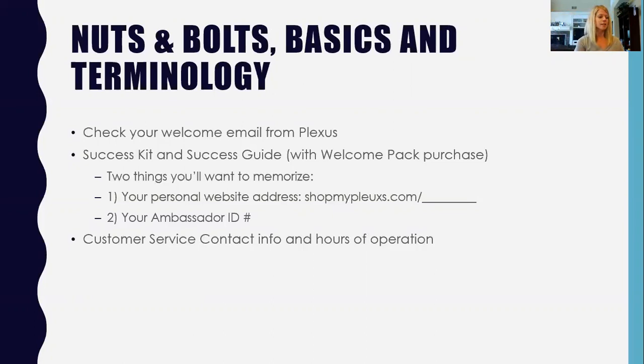But in that success kit, there is a guide called Let's Get You Started. And it's a little booklet, just has some really wonderful information. But in the first chapter, there's going to be a page where you can actually write down your website, you can write down your ID number and your back office password, because I promise you, with all of the passwords and ID numbers that you have to learn, that you have memorized probably already for so many areas of your life, this is just one more that you're going to have to remember.